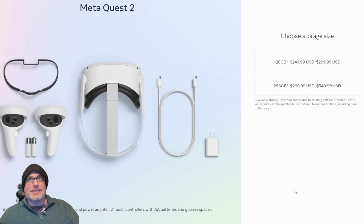Now, with the size of some of the games that are coming out, for example, Asgard's Wrath 2 is 32 gigabytes. That's already taking up a sizable chunk of space. I believe there's around 104 gigabytes available after the system storage in the 128 gigabyte model. So with games that size, you're really only getting 3 on there. So I would commit to that extra $50 if you can.